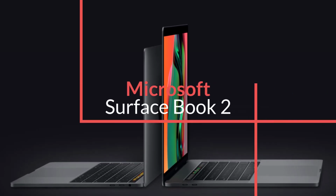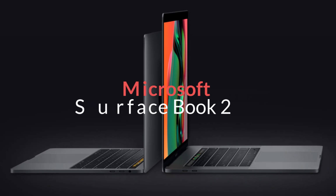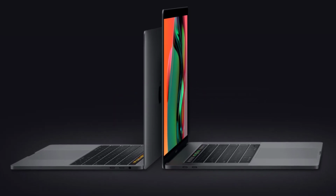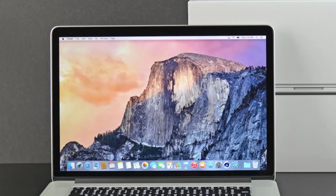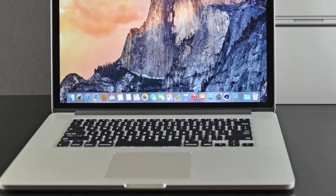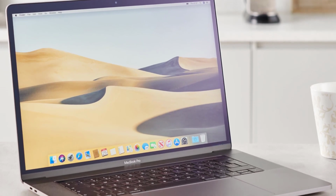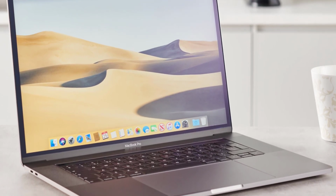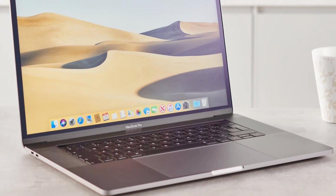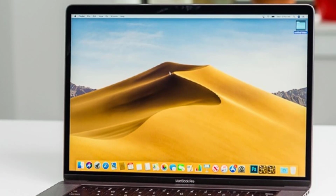2. Microsoft Surface Book 2. Loaded with a powerful Intel Core i7-8650U processor, NVIDIA GeForce GTX 1060 GPU, and stunning 15-inch 3240 by 2160 display, as well as a 512GB SSD drive and 16GB of RAM, the Surface Book 2 is an absolute monster of a 2-in-1 hybrid laptop. The Surface Book 2 is a simply awesome 2-in-1 hybrid laptop.